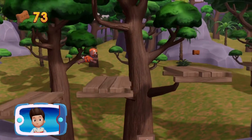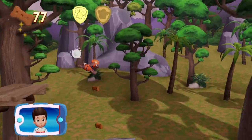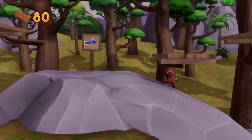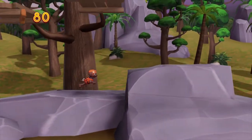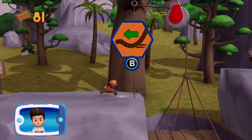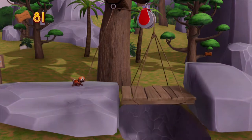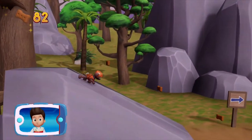There's a golden paw print close by. You found a golden paw print. See if you can find them all. Collect all the pup treats in a mission to earn special pup treat awards. To pull the rope to the left, move the left stick. Go quickly! You have to get through the path before it closes.